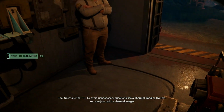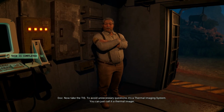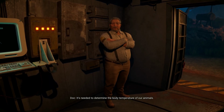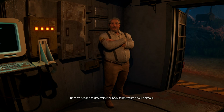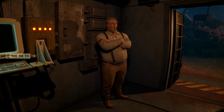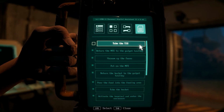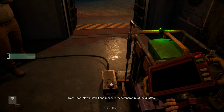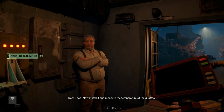Now take the TIS. To avoid unnecessary questions, it's a thermal imaging system. You can just call it a thermal imager. It's needed to determine the body temperature of our animals. Good. Now install it and measure the temperature of the giraffes.